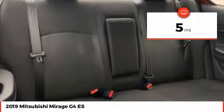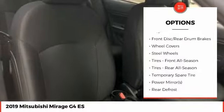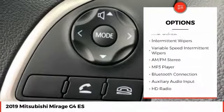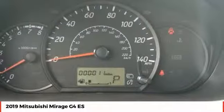Here are some of this vehicle's great options: backup camera, steering wheel audio controls, anti-lock braking system, keyless entry, traction control, stability control, Bluetooth, adjustable steering wheel, power steering, driver airbag.